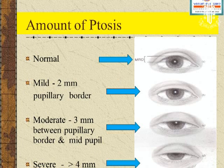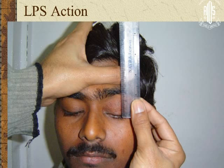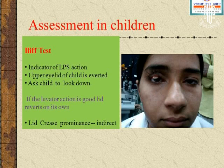Amount of ptosis, as we all know, is the margin reflex distance, which gives the severity of ptosis. Now, LPS excursion is the distance that the eyelid moves in millimeters from maximum down gaze to maximum up gaze without elevation of the eyebrow. So, this is how we check for the LPS action from maximum down gaze to maximum up gaze, and we measure it. In children, sometimes it is difficult to do this assessment, so a crude eye lift test gives a good indication of how much the LPS action is.